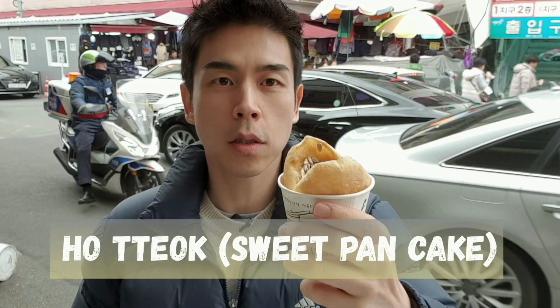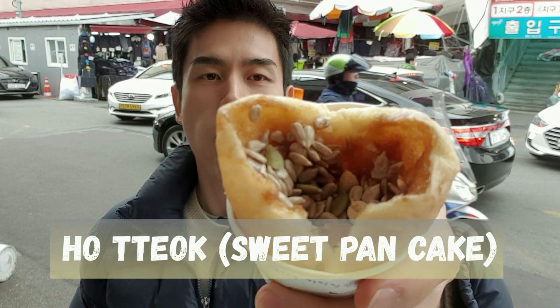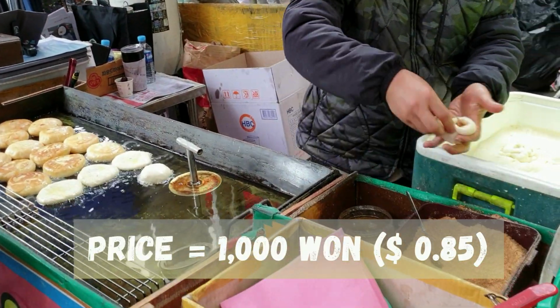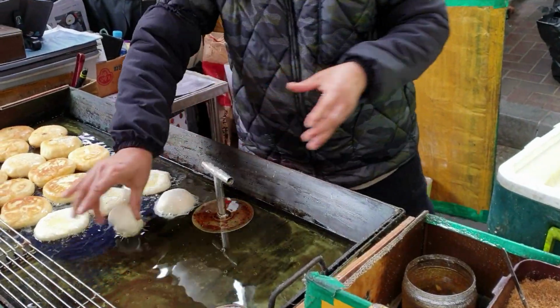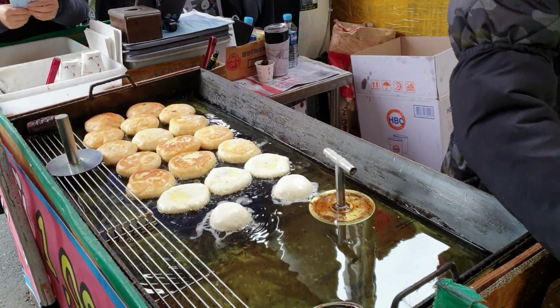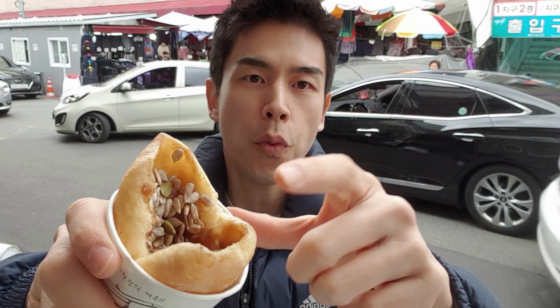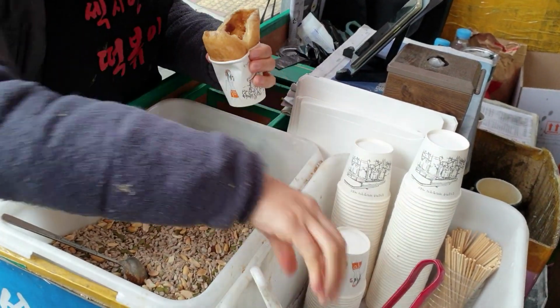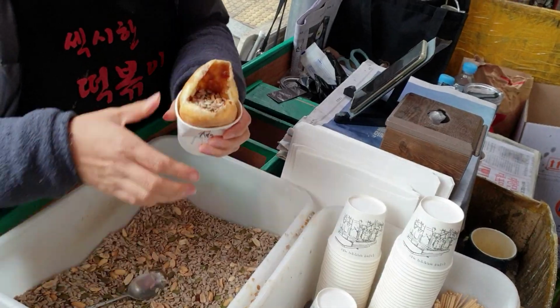Okay, so this next one is called hotok. As you can see, they make it, it's a cake pretty much. So with the batter, they put brown sugar on the inside, and I guess they pan fry it, but it looks like it's being deep fried when you watch it being made. And on the inside, the brown part right there is where all the brown sugar has melted. And the unique thing about this place is that they put sunflower seeds and peanuts on the inside. So that's pretty unique. You don't see this many nuts in hotok usually.